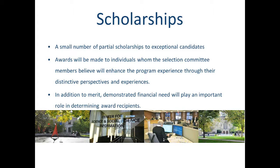Let's talk a little bit about scholarship opportunities. Scholarships have a separate process, actually, and so you apply for scholarships. Financial need plays a role in who is given scholarships, but the first cut is always whether you are an exceptional candidate or not. The folks who distribute the scholarships really want to make sure that there are diverse perspectives and experience represented in the class.